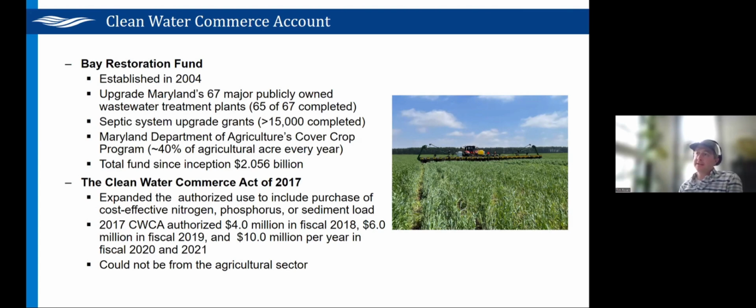And the Bay Restoration Fund pays half, and another fund pays half into that. In total, since 2004, this fund has administered about $2 billion. Since we've been so effective at getting our wastewater treatment plants upgraded, legislation was enacted in 2017 to authorize the Bay Restoration Fund to purchase cost-effective nitrogen, phosphorus, and sediment reductions. That was a kind of test program that went from 17 to 21 with varying amounts of money going towards it. The big thing here was they could not purchase from the ag sector. It was really geared to urban stormwater as the only sector they wanted to buy those credits from.